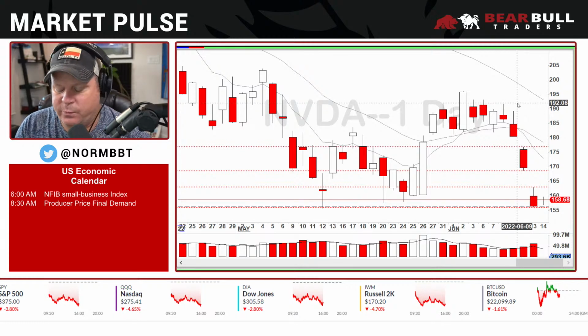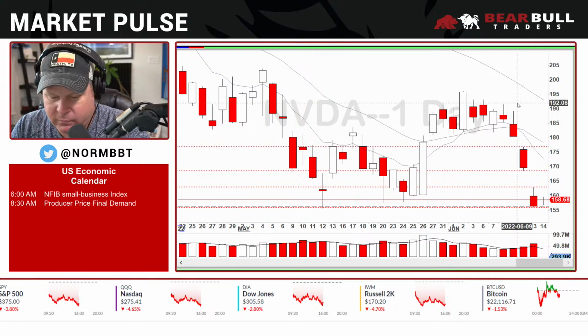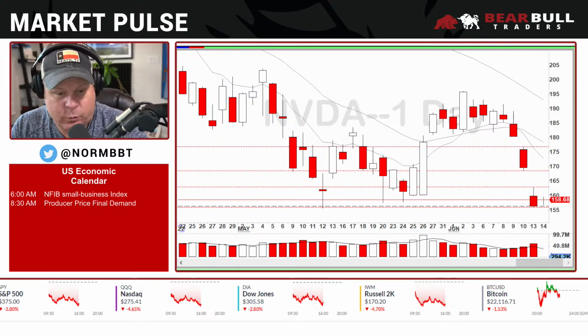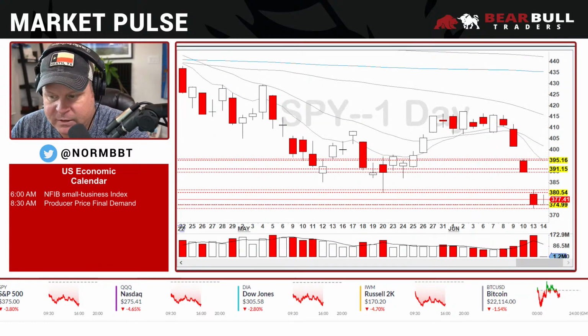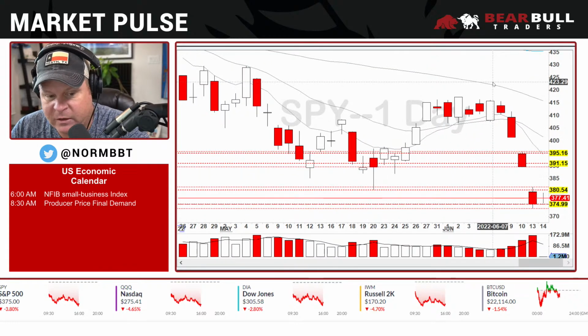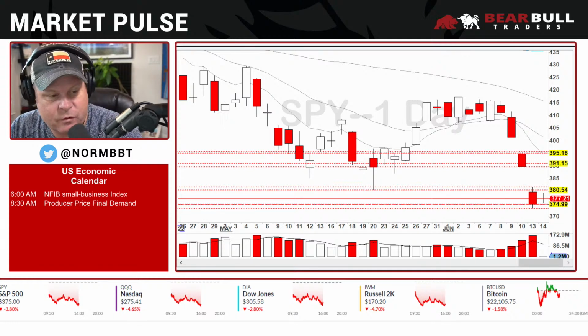A 50 basis point, or 0.5%, increase on the Fed funds rate was written in stone for a while now. Jay Powell pretty much said that's what they were going to do. And then inflation numbers came out last Friday and actually showed it picked up instead of eased. A lot of people are thinking 75 basis points. I've even heard as much as 100. We'll see. It'll be one of the more interesting press conferences Powell has had in his existence as Fed chair.